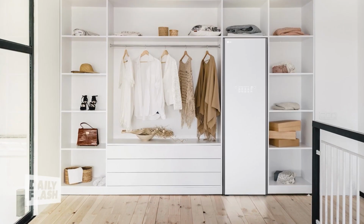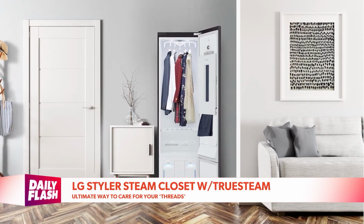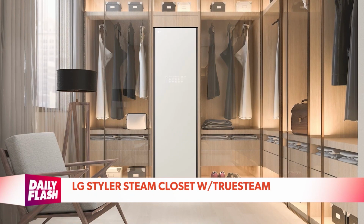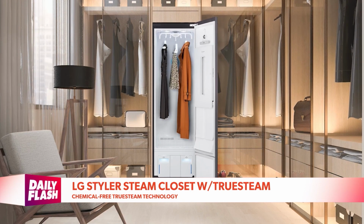Yes, absolutely. These are all unique products here. This is the LG Styler. It's a steam closet with true steam technology. It's the ultimate way to care for your threads. It's chemical-free, Andrea, and deodorizes, freshens, and dries. So you can place the Styler in an entryway, mudroom, walk-in closet, or anywhere it's convenient to use every day.